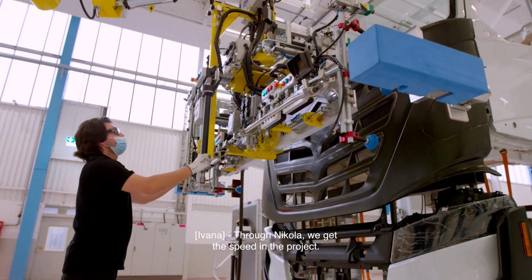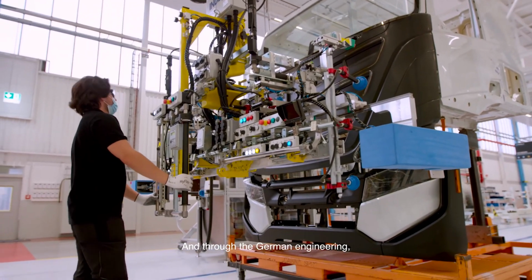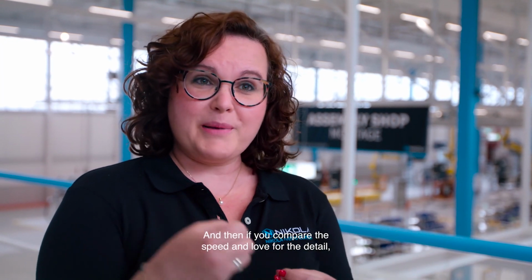Through NIKOLA, we get the speed in the project, and through the German engineering, we get this love for the detail. And then if you compare this speed and love for the detail, you have to have a really good product at the end.